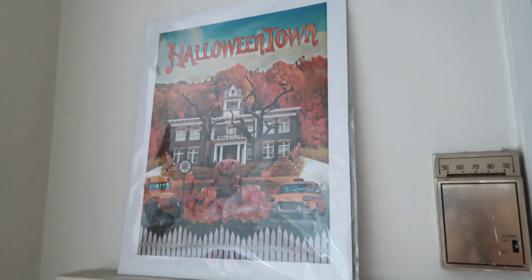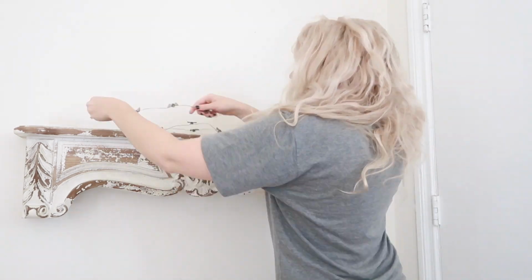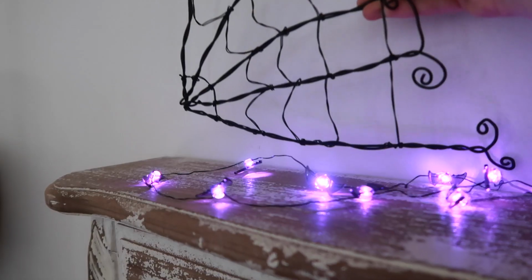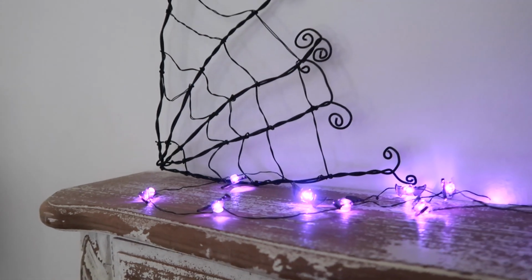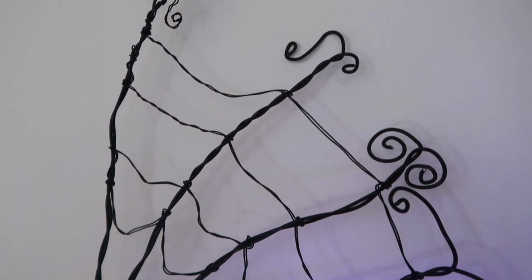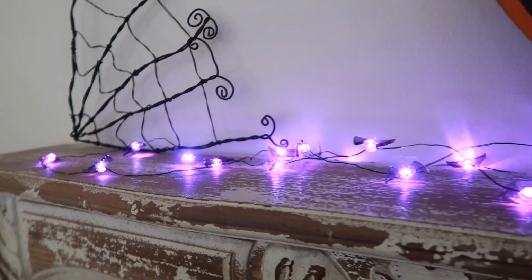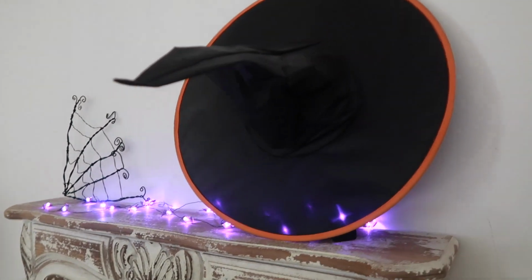So I go over to the corner of my door where I have this little shelf, and I have these fairy bat twinkle lights. I don't really love them, but I'm just going to use them because I have them and I can't spend any extra money. And then I put up this corner cobweb that my aunt made me, and I think it's really cute looking. It's made out of wire. It's homemade. I love homemade looking pieces. It's unique. No one else really has it. And I put that witch's hat up in the corner just to make it look kind of spooky, I guess. And I like it.